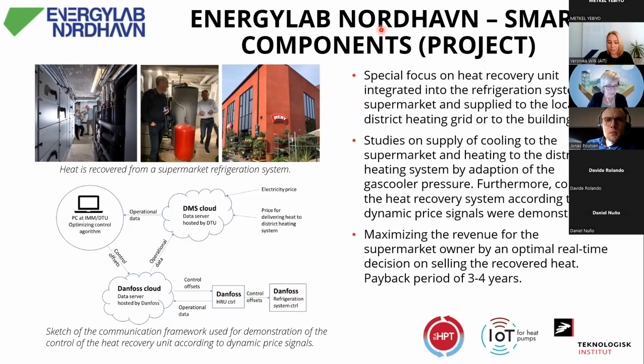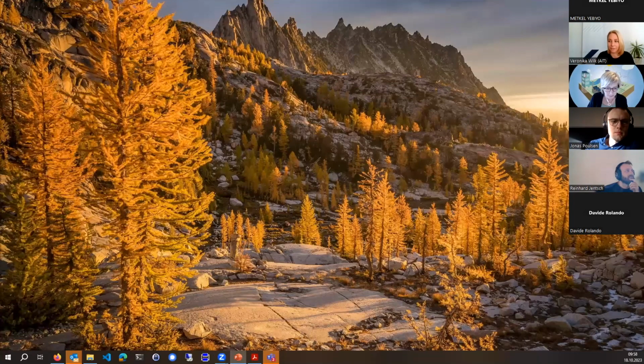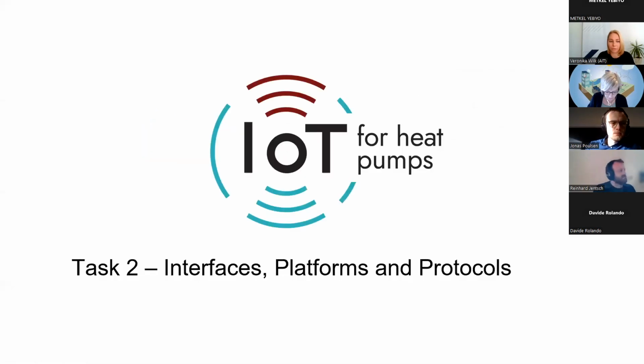We will use the digital twin project as a connection to our next task, and that one is on interfaces, platforms and protocols. It's my pleasure to introduce my colleague Reinhard Jentsch. He's research engineer at AIT and he was the leader of task 2. So please share your slides and show us everything we've learned on the interfaces, protocols and platforms. I switch back. So I think now you see the right view.